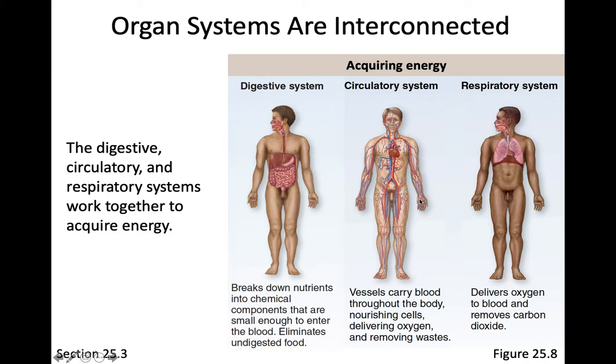Your digestive system, your circulatory system, and your respiratory system all work together to help you get energy for your body to power ATP synthesis. The digestive system is going to break down foods that you eat into what they're made out of, smaller sugars. Those smaller sugars are then going to be carried throughout the circulatory system in the blood to organs and different cells throughout the body, as well as carrying oxygen around to help power ATP synthesis to make that energy in the first place.